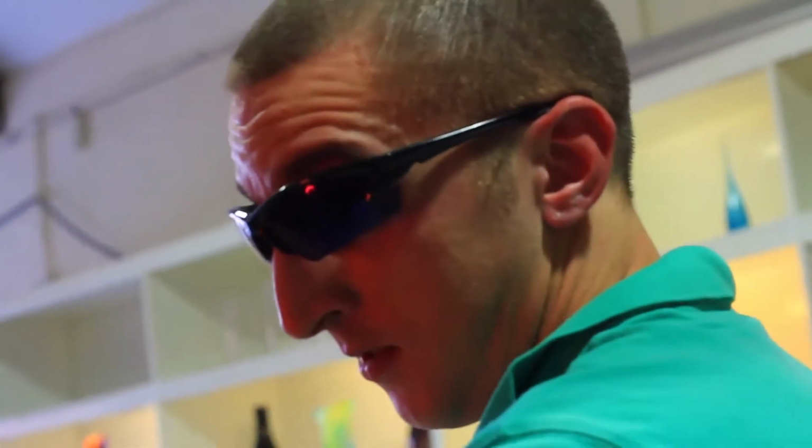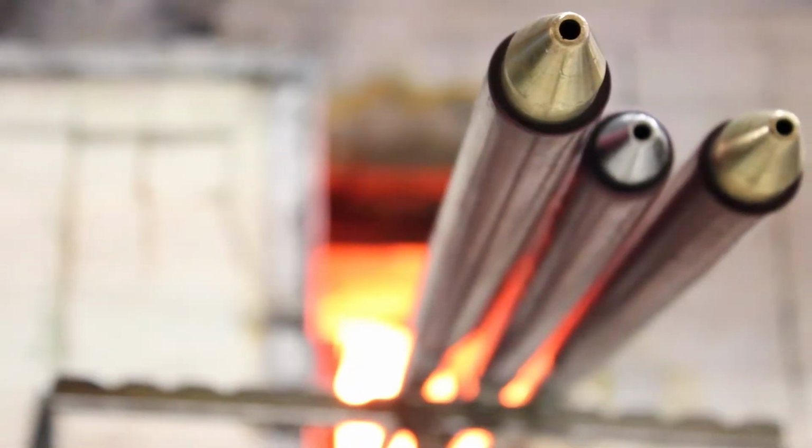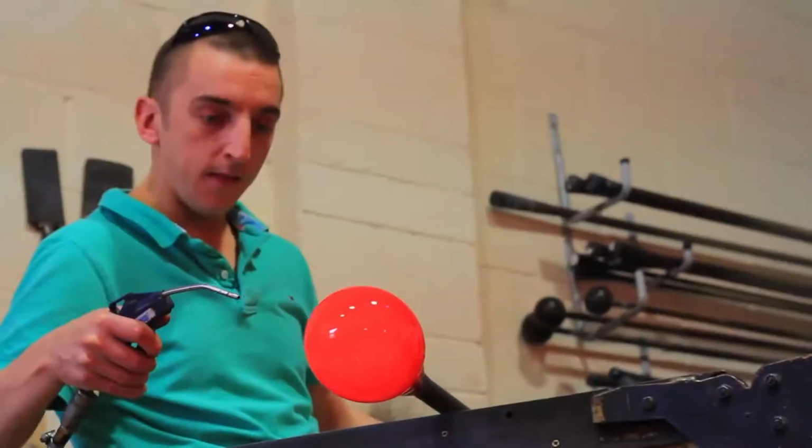I do consider glassblowing to be an art form. The sculpting and the ideas, and you've got to plan everything in your head before you start. Like if I sat down to make something and I didn't plan it in my head what I was going to make, it would look like it when I finished.